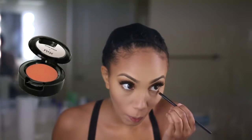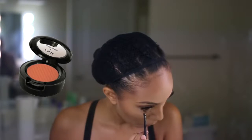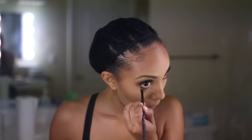Okay, going back in with my NYX Dance the Tides, I'm just gonna take like an angled brush and just dab that on my lower lash line. Now I'm gonna take that medium brown and dab that on, but I'm gonna go slightly above where I put the other color, like more closer to my lash line this time. I kind of want that smoky kind of a look.